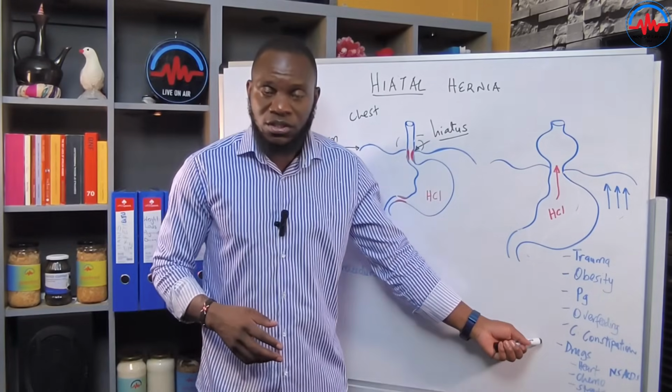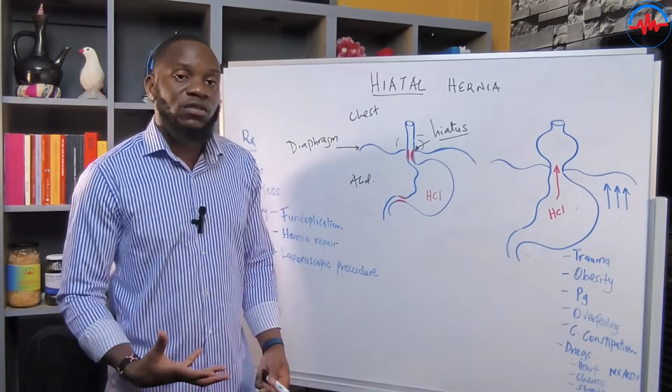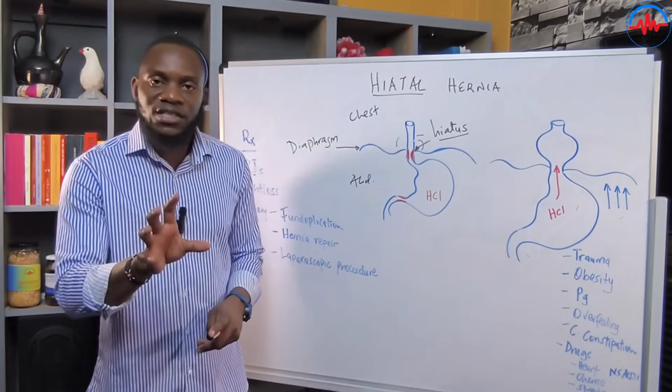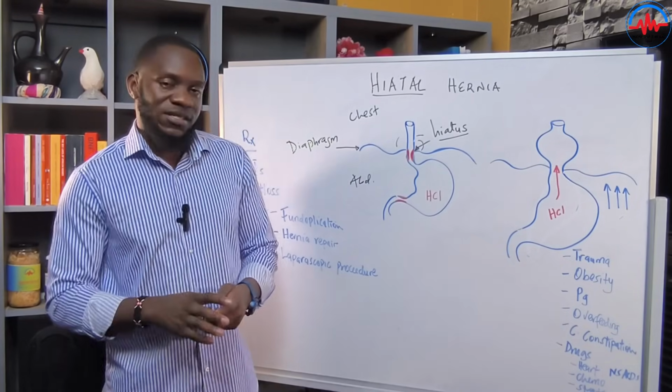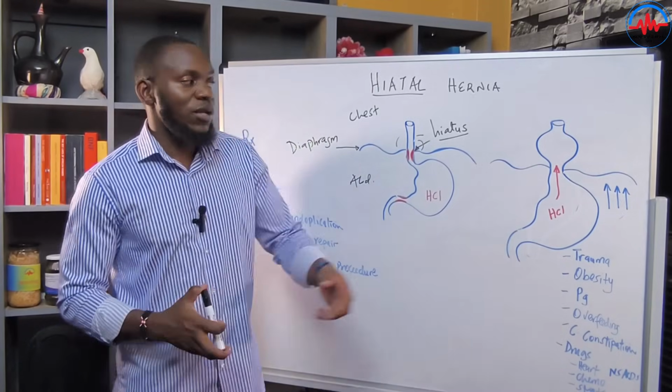Also, chronic constipation. As you go to the toilet, you're constantly trying to push, and you're going to develop a lot of pressure in the abdominal cavity. And then medication. Now, on medication, antidepressants are actually leading on these ones. Most people who are on antidepressants will end up having hiatal hernia.